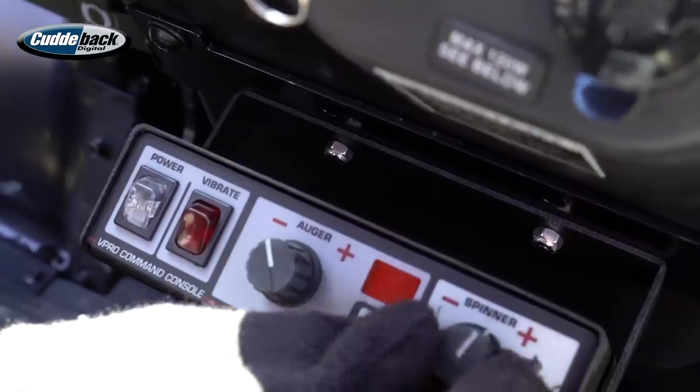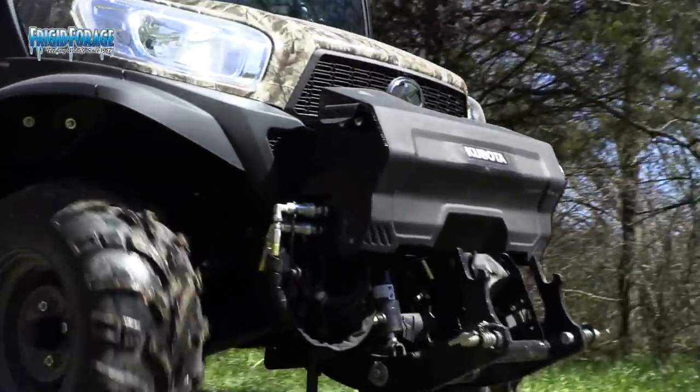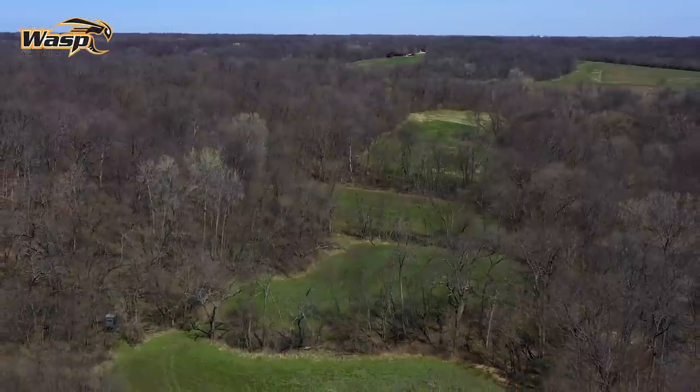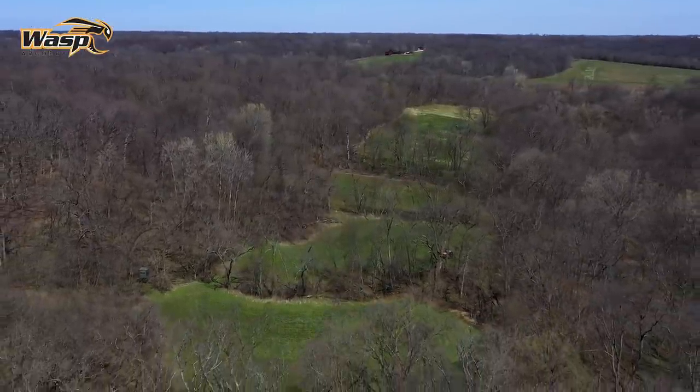So it didn't take me very long at all after the first pass to get a feel for how fast I had to run the auger and how fast I had to run the spinner to cover this whole area. So I think this system is really perfect for somebody who's got a number of smaller food plots and even bigger ones, really. I mean, you can put enough in here to do several acres at a time.